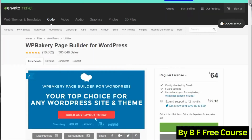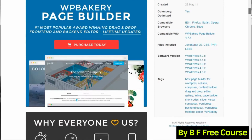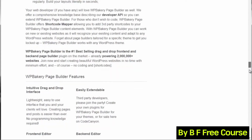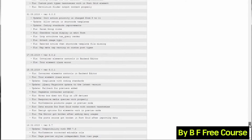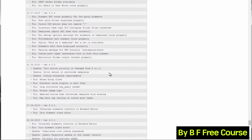Okay, so we see that there are a large amount of sales and a large amount of reviews. And that's a good thing. But what we want to do is figure out, have they updated the plugin in this case, or theme, frequently? So if you scroll all the way down in CodeCanyon, you will see the changelog. We can see here it says July 2019, July 2019, May 2019. So that's a good sign when you see that a vendor has updated their plugin on an ongoing basis.